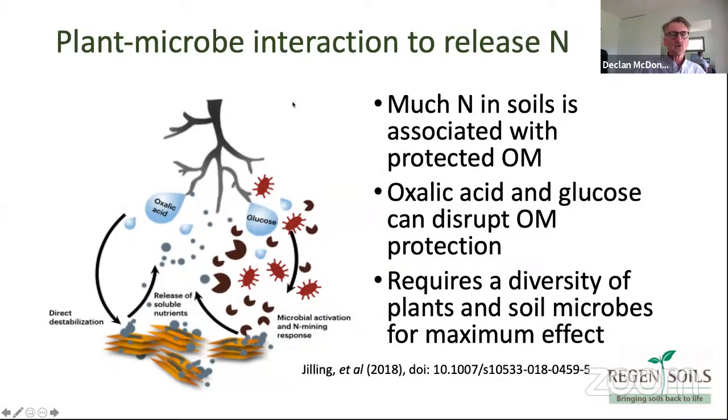And it essentially shows two pathways. One is the release of organic acids by the plant, and these directly destabilize the bonds that complex organic matter to the mineral fraction of the soil and release that organic matter for microbial degradation and release of nutrients. And then we have the release of soluble carbohydrates by the plant that are stimulating soil microbiological activity so that they can access and break some of those bonds so they can drive that carbon cycle from the humus pool also.